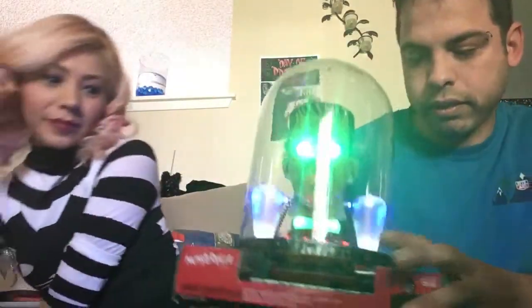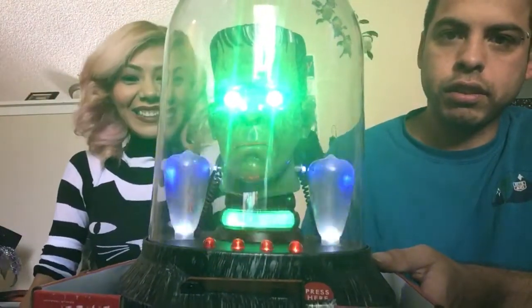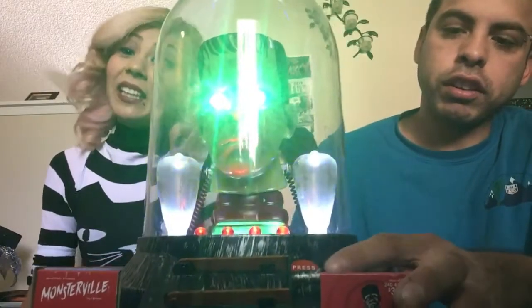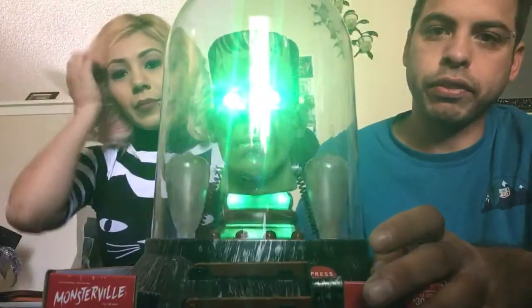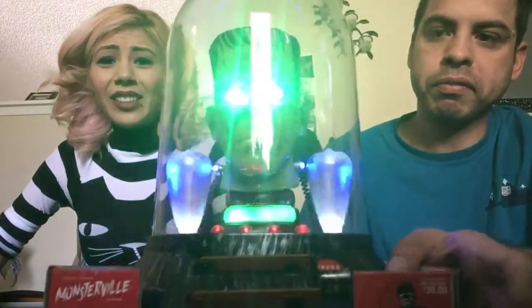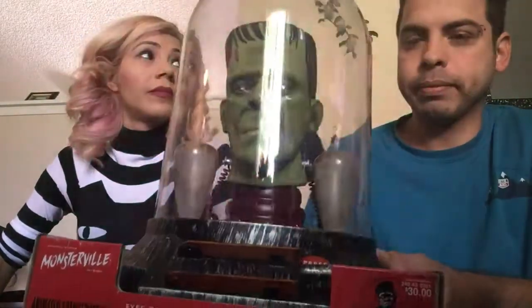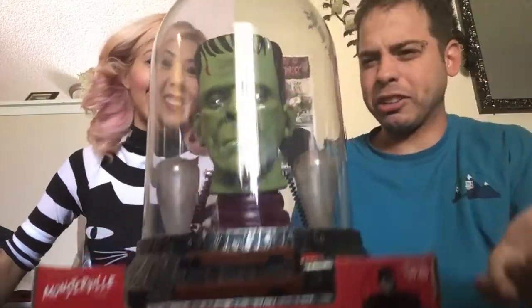Alright. It's alive! It's alive! This is really cool. I had to grab him. He's got like a little power switch right here. He was $30 though, at Target. Which is actually not a bad price for that. Like, that is really cool. Yeah, I like how he's in like a container, like a dome or whatever you call these things.